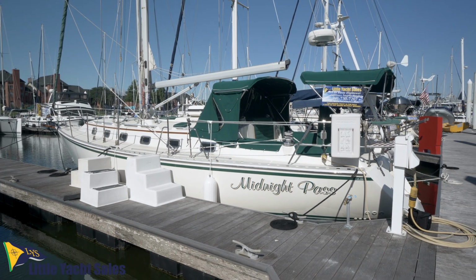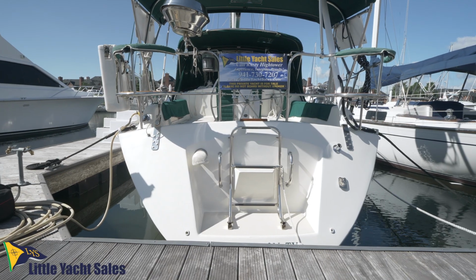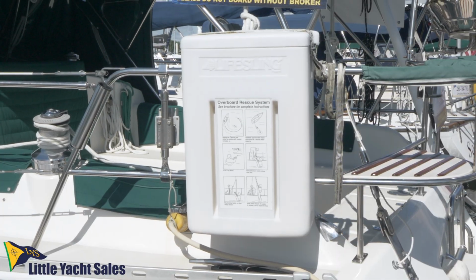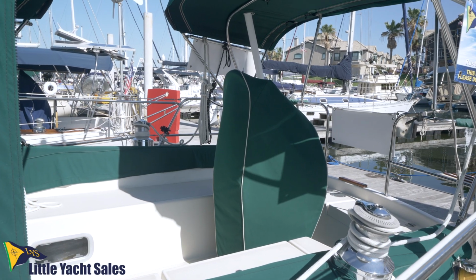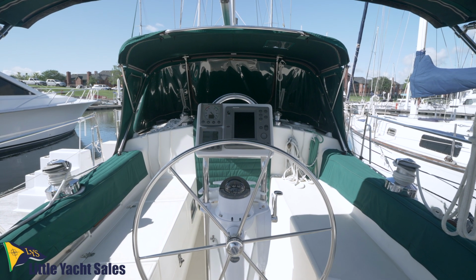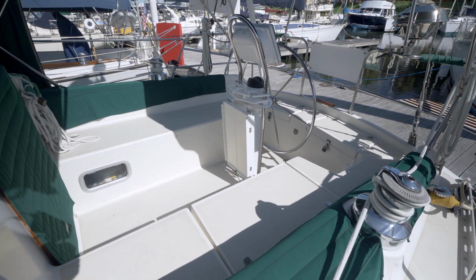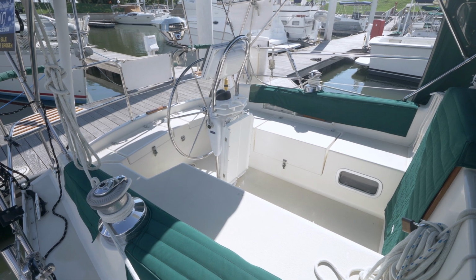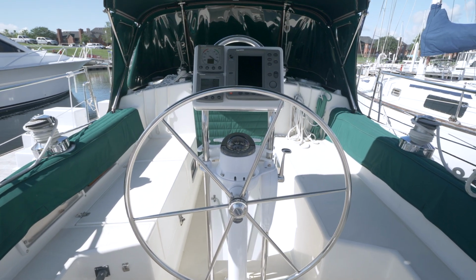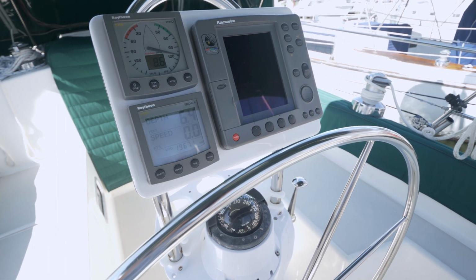The Caliber's trademark bulkhead and internal grid system is designed for strength and safety. The molded swim platform on the transom has a swim ladder and a freshwater shower. The cockpit is spacious and protected from the elements by a dodger and bimini, as well as partial side screens and aft sunscreen. It features Raymarine electronics and has a rail-mounted barbecue.